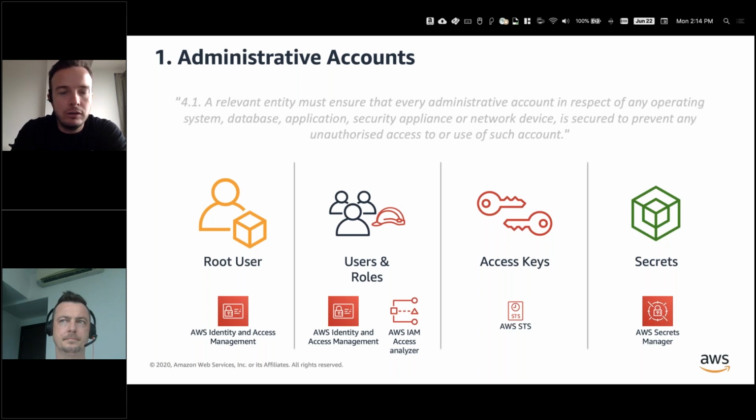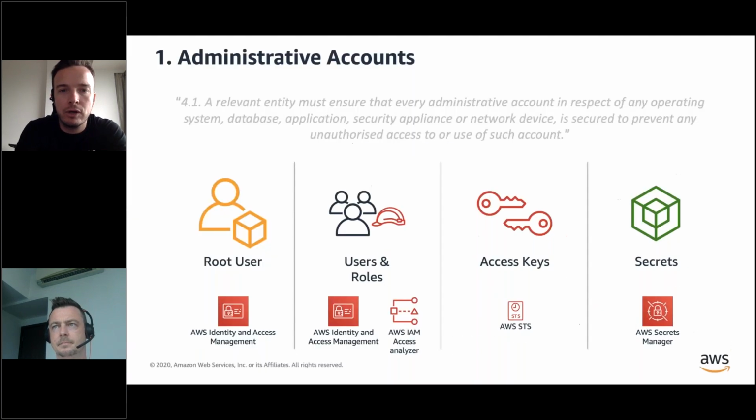So the first control objective that the MAS sets out is, as I mentioned, all around protecting administrative accounts. Now, MAS within their actual notice document, I think does a very good job of trying to define all of the different various components of where you might find administrative accounts across your environment. Okay, so they specifically call out operating systems, databases, applications, and things like security appliances that would be scattered, traditionally, through an on-premise legacy network. In the cloud, obviously, you've still got administrative accounts for operating systems and databases and various other appliances that you might have throughout your network.